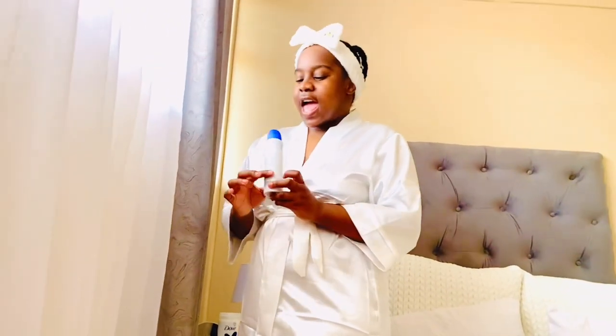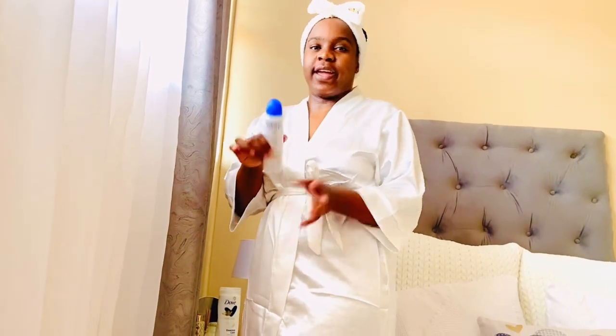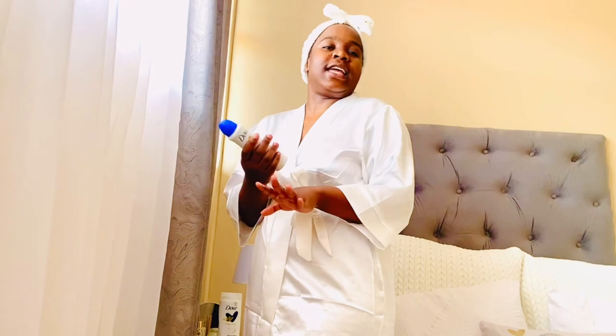Body lotion, and what's next is we have to go with our Dove body spray. This one you put on your body, it's a body spray.